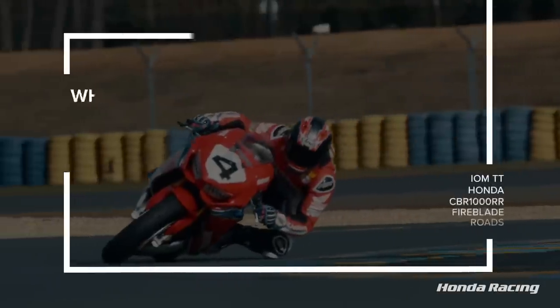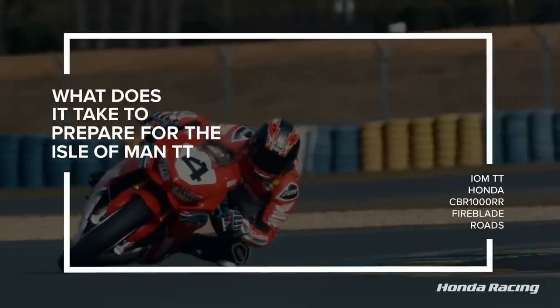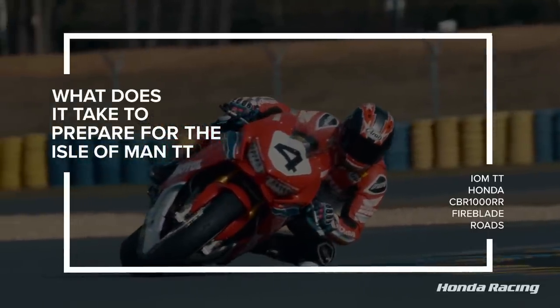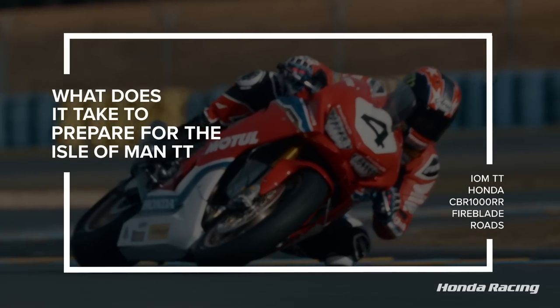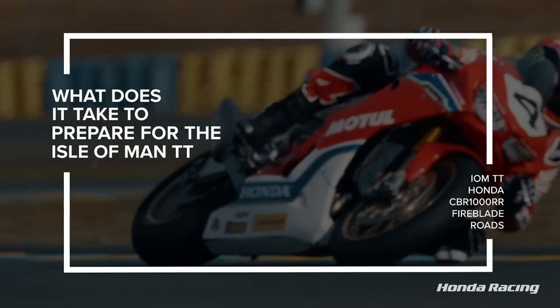The Isle of Man TT races is not just about the rider. There is also a strong team behind them. But how do they prepare for the grueling two weeks on the island? We headed to Louth to find out.